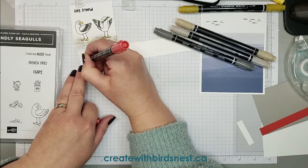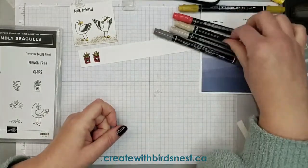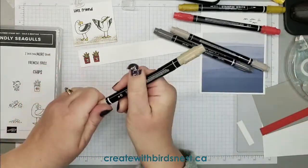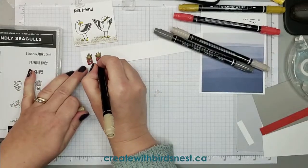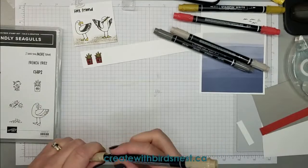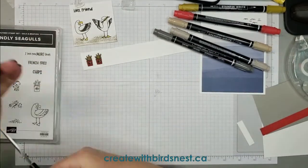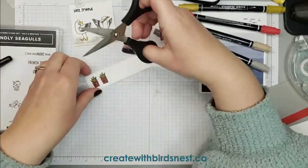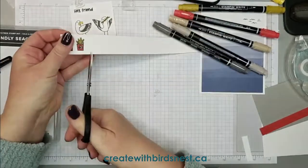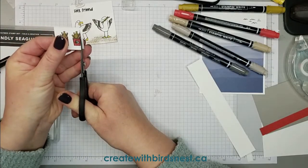Okay, so let's get this all colored. I'm just coloring around these little burgers that are on the front of the French fry box. And then I'm going to grab Crumb Cake, also from the neutrals, and I'm just going to quickly add some color to the buns of those. Okay, now I do want to fussy cut these little French fries. So let me just pop that up. And we're just going to quickly cut around the edges.